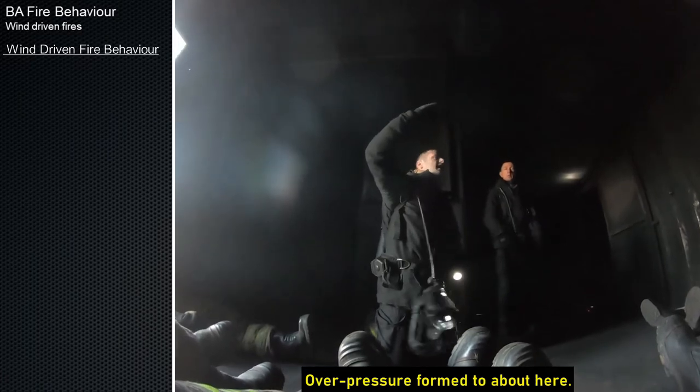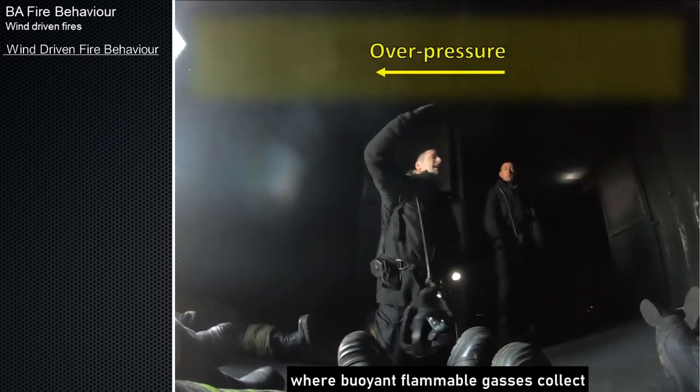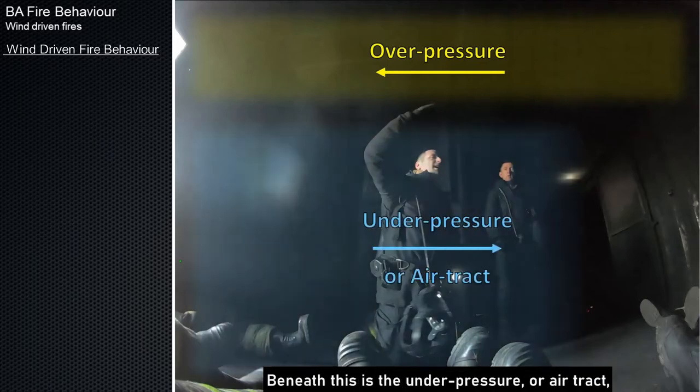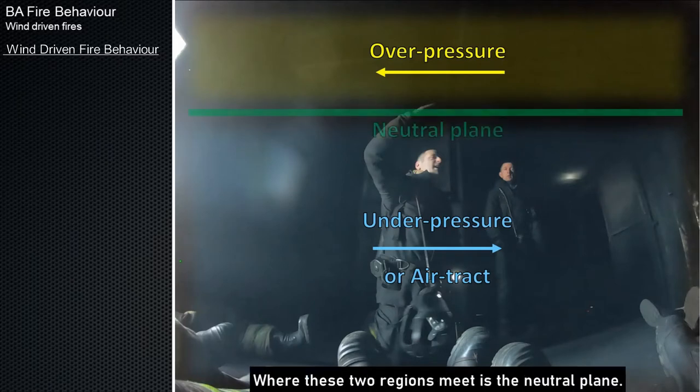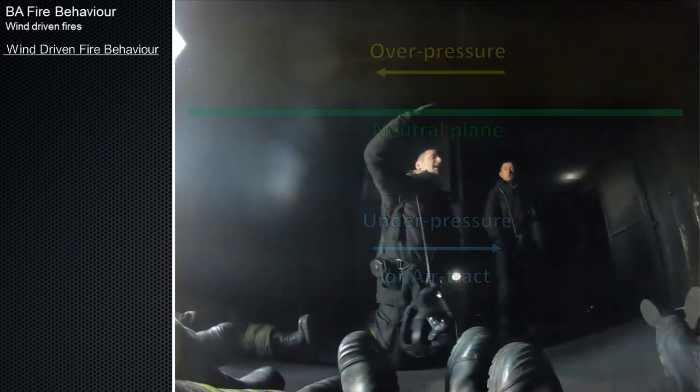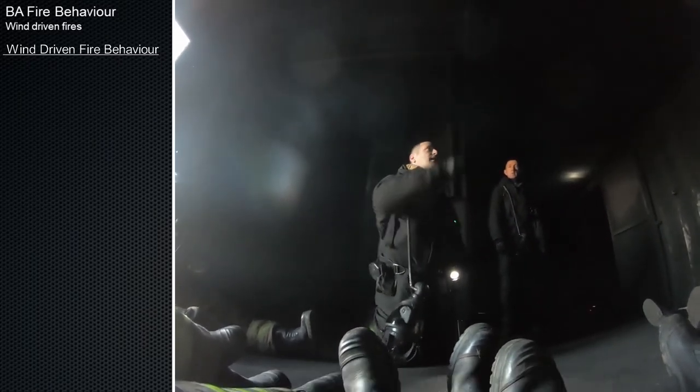Overpressure forms to about here. The overpressure is the area towards the ceiling where buoyant, flammable gases collect as they spread away from the fire. Beneath this is the underpressure, or air tract, where oxygen is being drawn in. Where these two regions meet is the neutral plane. So it's equalised with the vent, about 50-50.